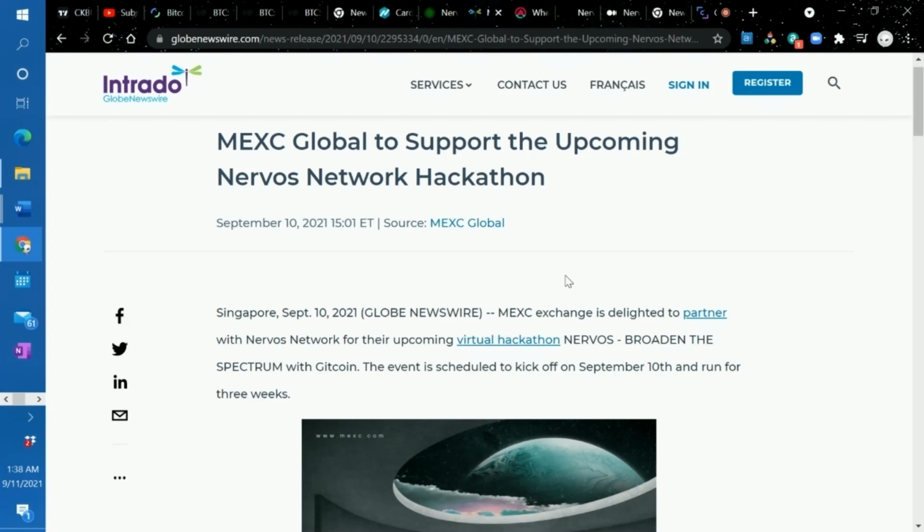Participants who successfully complete an application or a DApp will be invited to deploy live to Nervos's Aggron testnet. Winners will share a Gitcoin prize pool of $200,000. So definitely some money to be made there over a 3-week period.